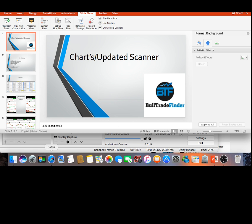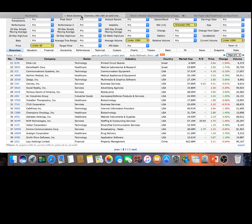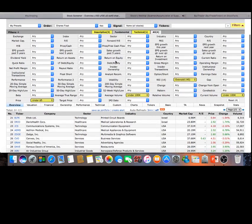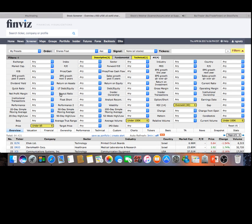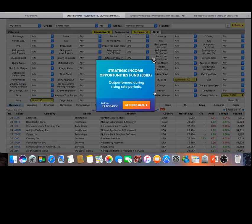We're going to go over a little scanner right now. Just want to show you guys what's happening. Okay. So, let's do the scanner in action here. Let's make sure it's updated. Okay. So we have 84 tickers. I thought it was around 93. I guess it moved down a little bit. Let's see.